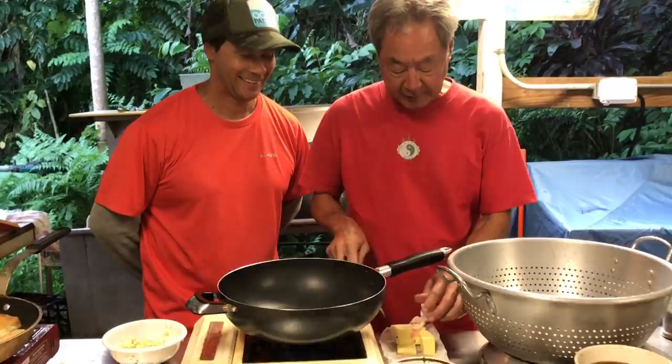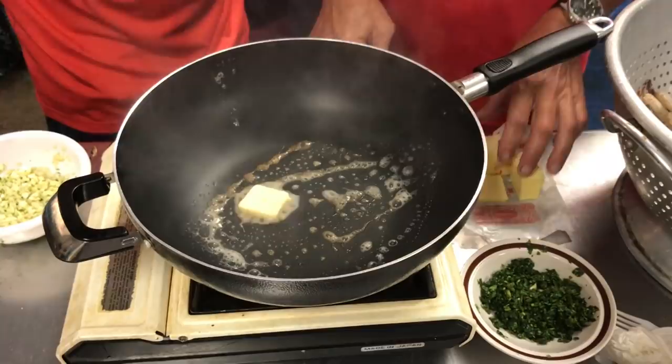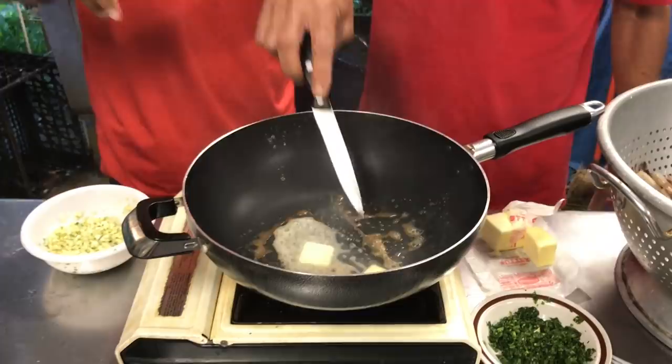Okay, first thing you do is you put butter inside. Don't be ashamed now. Don't be ashamed with the butter. Ooh, get that in the pan. So the butter. Always butter. No shame with the butter. Not hana butter. Regular butter. Okay, not hana butter. Don't worry.